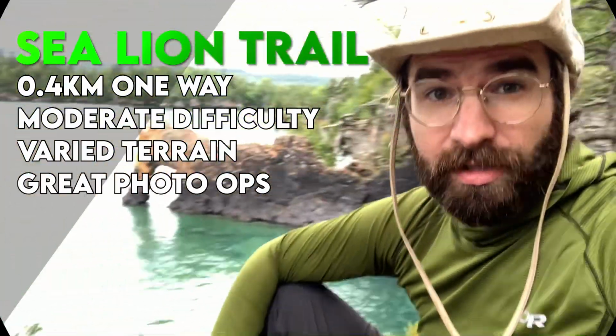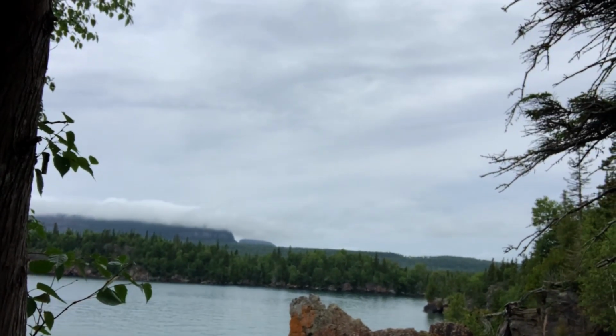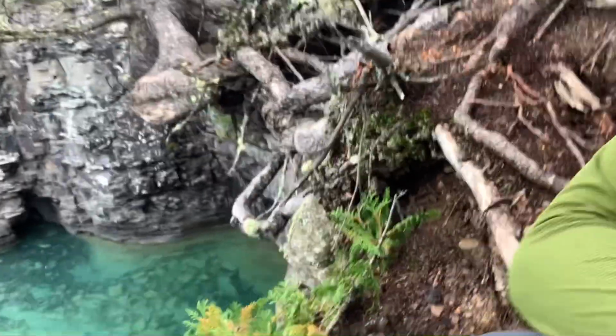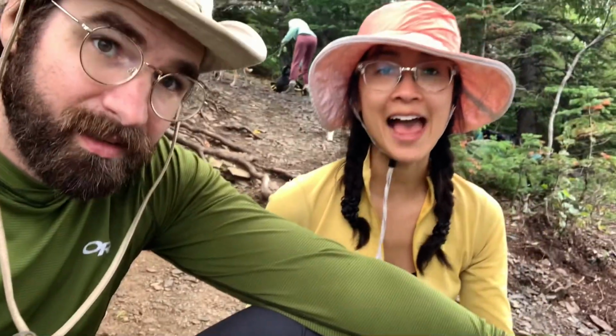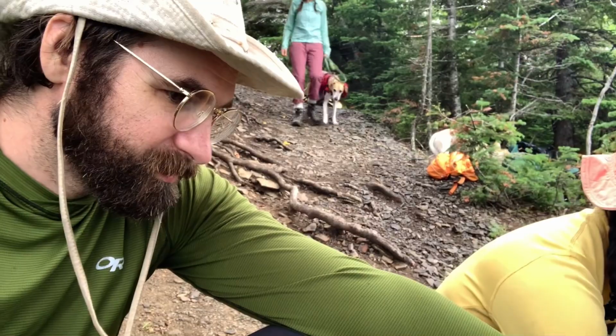We stopped for lunch at the Sea Lion, which looks a lot more like a seahorse to me. The Giant is over here. I don't know if you can see that or not. And the water's here, pretty gorgeous. So we're just gonna eat lunch overlooking this spot right here. Our last meal of our trip is couscous for lunch. See you guys at the car.